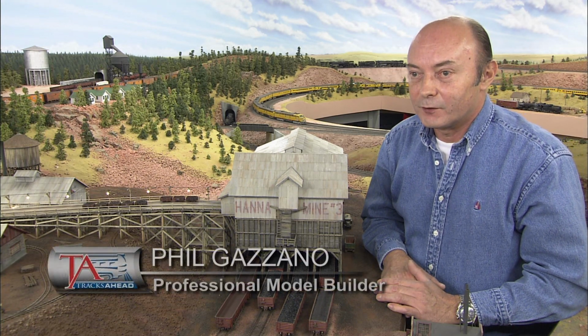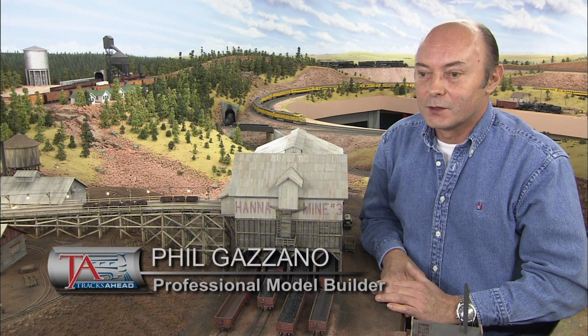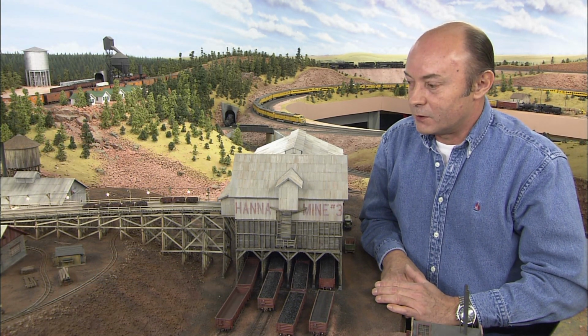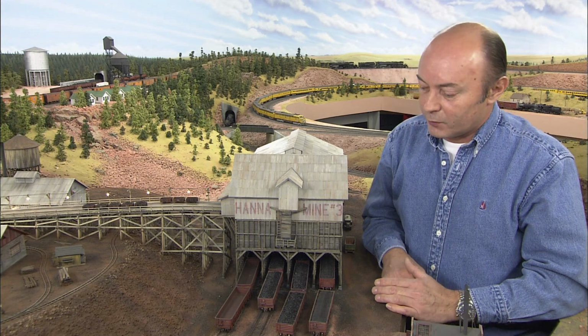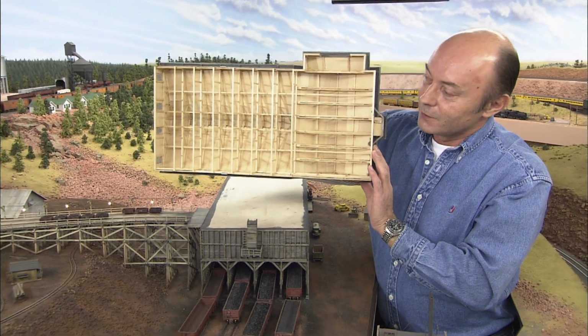Well, the mine scene is one of my favorite projects that I worked on in this layout. It was quite a challenge. I worked from photographs of the prototype mine and used a little artistic license as far as the buildings, but they follow the prototype fairly closely. It's primarily built of basswood. I can show you underneath and see what that looks like. Quite a bit of work.